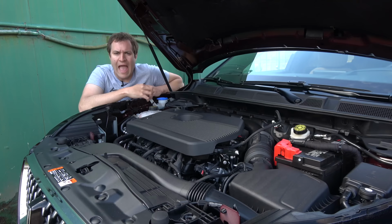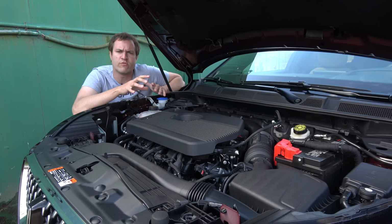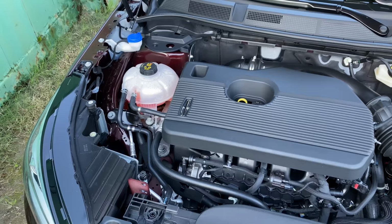And next up, we move under the hood in the Corsair. Like I mentioned, there are two engine choices. The base model has a 2-liter turbo 4 with 250 horsepower, or you can step up to this, a 2.3-liter turbo 4 with 295 horsepower. Nothing especially unusual or quirky with any of that.